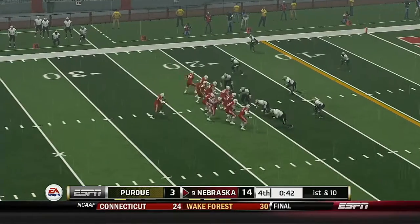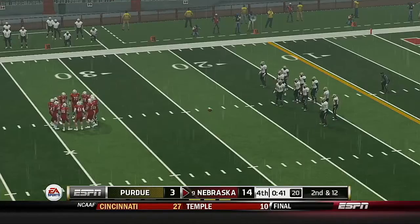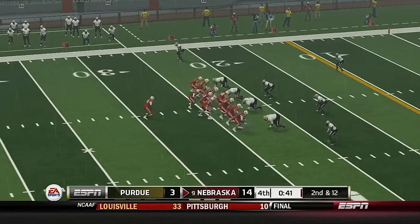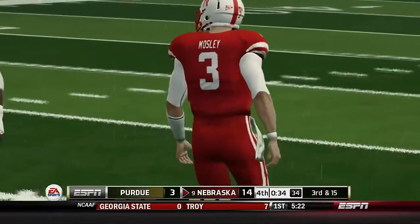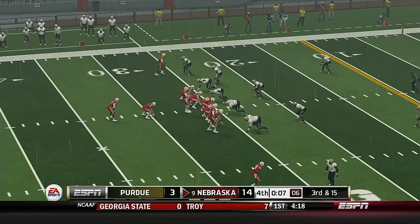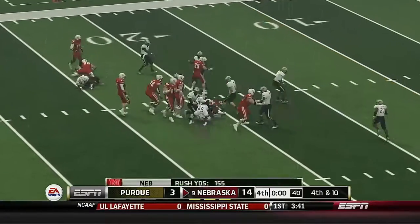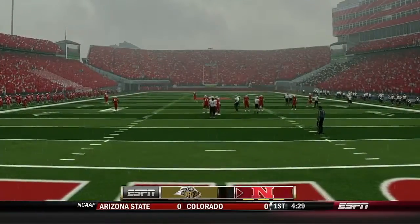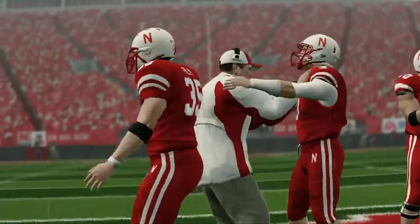We should just see the quarterback take a knee right here, winding down the rest of this clock. Nothing more demoralizing for a defense than seeing the opposing quarterback take a knee. Purdue's out of timeouts. So it's second and 12. Ball on the 23-yard line. Takes a knee. Tally in this one, 14-3, Nebraska.